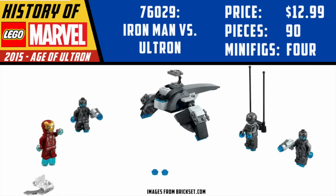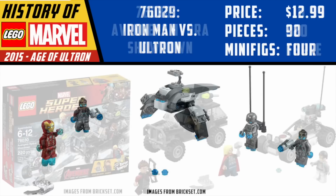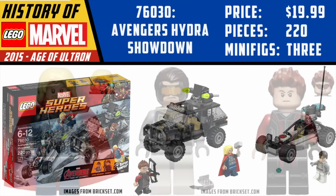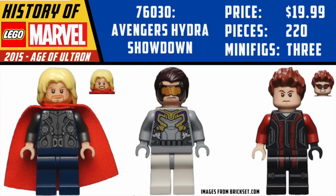This was a cool army builder. LEGO Marvel has really not done any army builders to this point, and honestly, barely even since. So getting 3 Ultron drones and an Iron Man for $12.99 was a great deal at the time. The next set was Avengers Hydra Showdown, $19.99, 220 pieces and 3 minifigures. This one was a great way to get a cheap Hawkeye, a cheap Thor, and then of course one of the little foot soldier guys for Hydra.